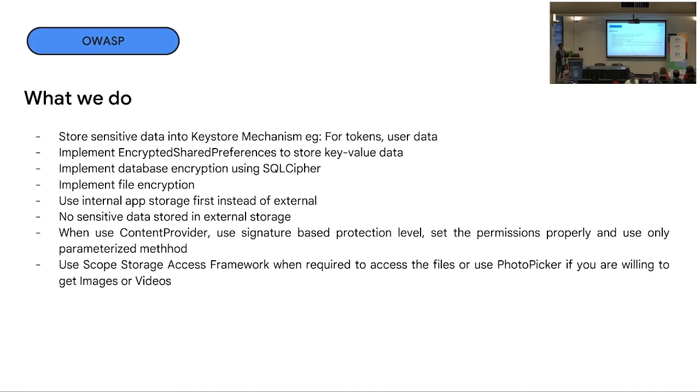Keystore is equal to the keychain in iOS. So if you have something like user tokens, the good way is storing the data in the keystore. Another thing is, when you are implementing key-value data storage, consider using EncryptedSharedPreferences, so the data will be encrypted whenever it is opened by another application. Another thing is to implement SQLCipher when you are using the Room database.